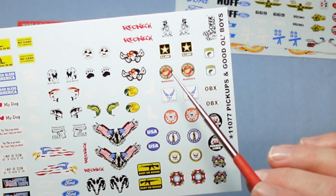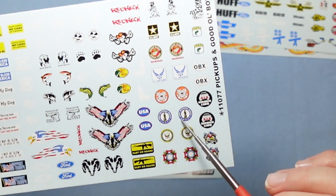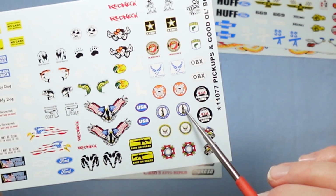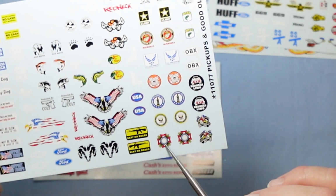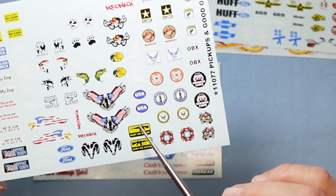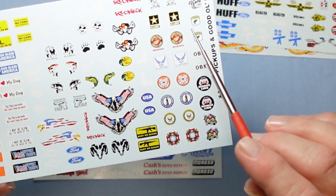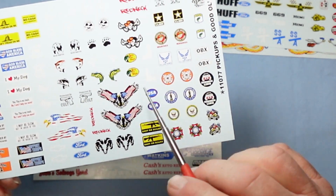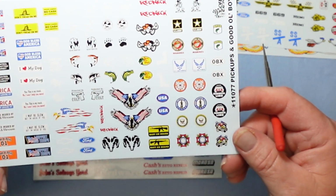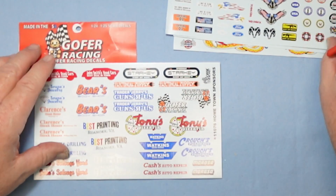Then we've got U.S. Army, the Marines, U.S. Air Force, and then some other military logos, National Guard, Navy. We've got fire logos, Baby on Board, OBX, Bass, Bass Pro Shops. So again, this is another really good sheet if you're doing a pickup truck. You'll get a lot of good stuff off this one.